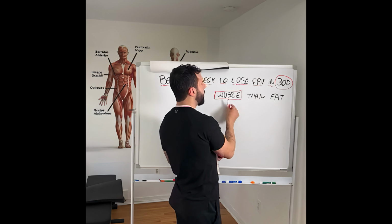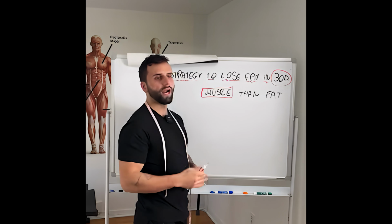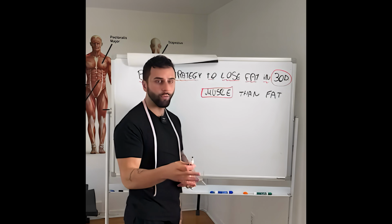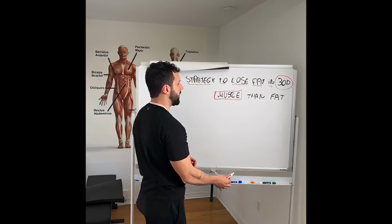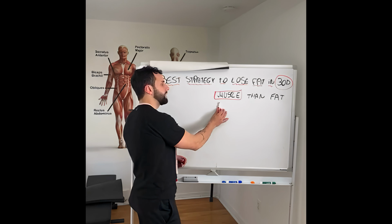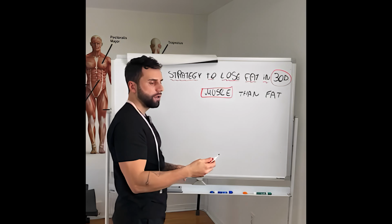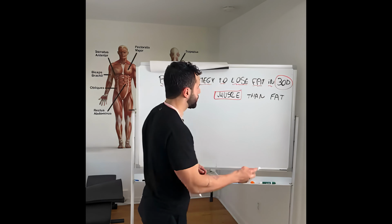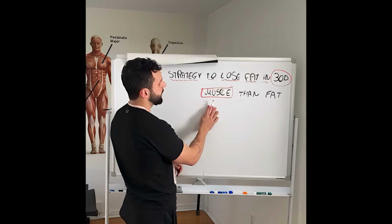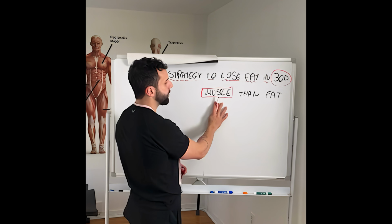So to keep 1 pound of muscle on your body, you need to spend way more energy, way more calories, compared to fat. If we think about activities that can increase the amount of muscle that we have, we're going to make our body work more and spend more calories. It will help to lose fat. We need to think about activities that can increase the levels of muscle on our body.